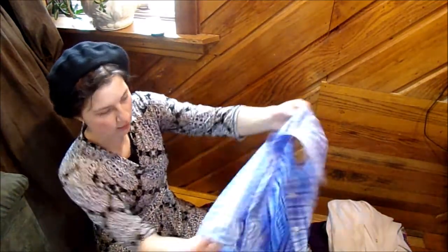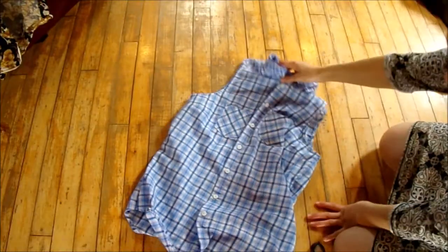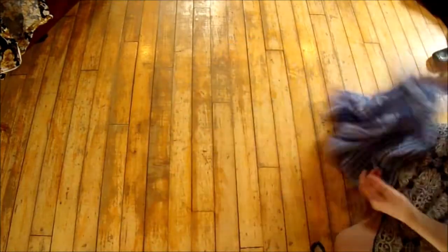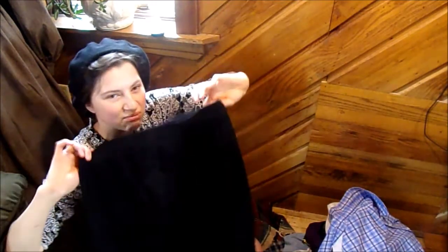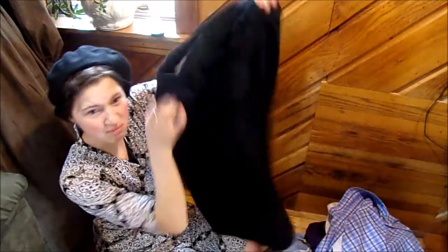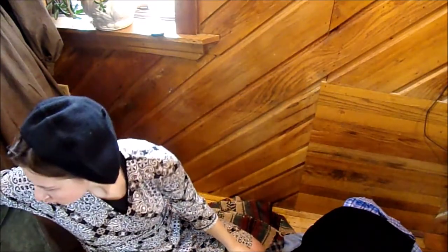Lovely little tank top blouse. I like a pencil skirt, so this is going to be interesting. I want to set up a cool office outfit just for fun, so we'll see how that goes. But yeah, pencil skirt. They're kind of hard to walk in, but they're also really vintage.